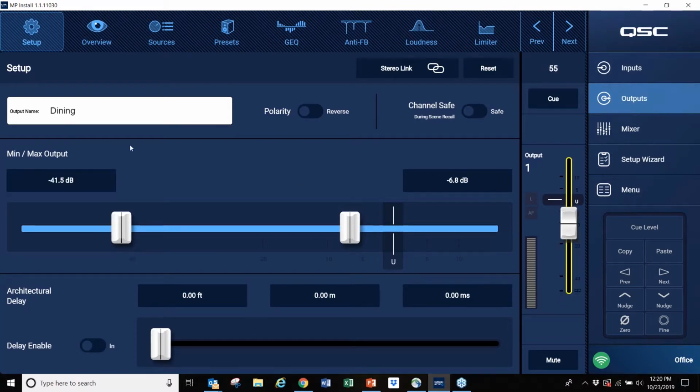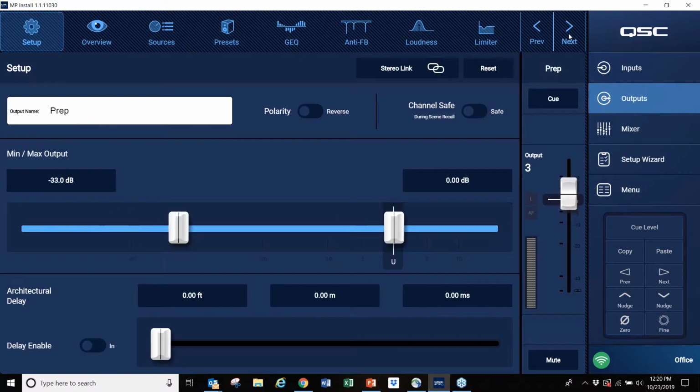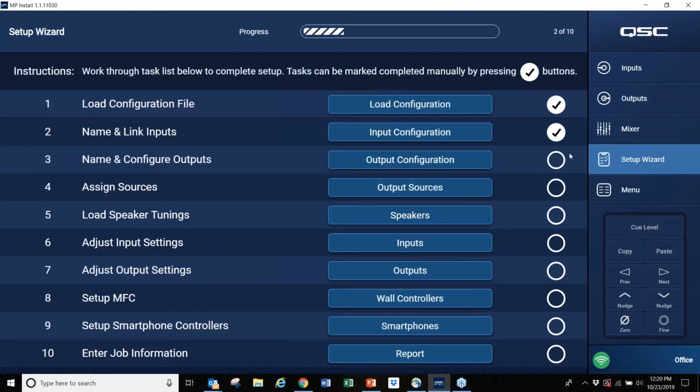And again, this is zone 1. I could go next, and set up the other zones. Great. I'm happy with that. Check that box off. And so I'm going through my setup wizard and just setting up each zone, each input as necessary. Now, really, the heart of any DSP processor is its routing matrix, and we call that sources.